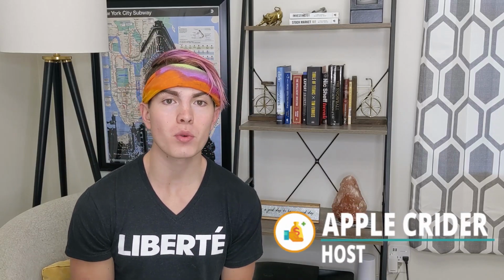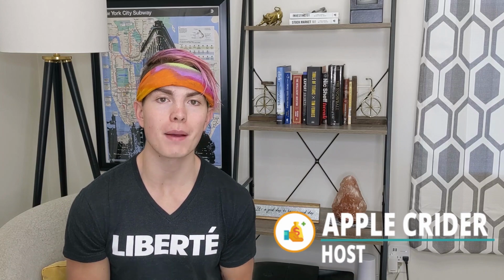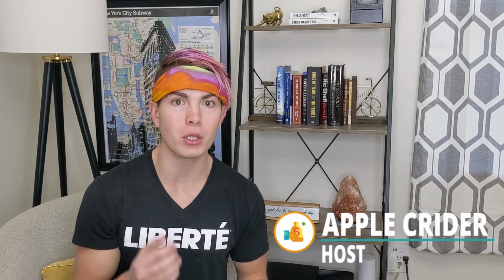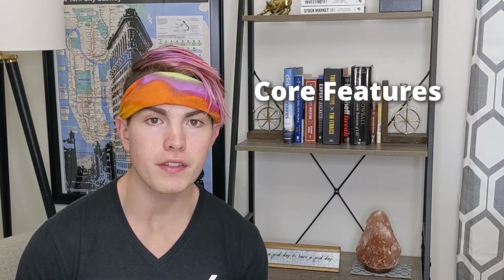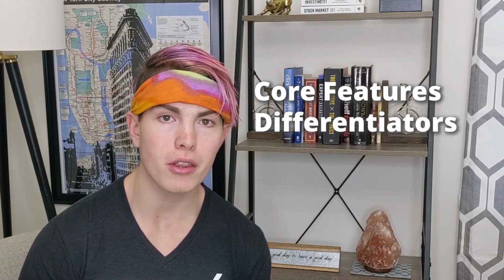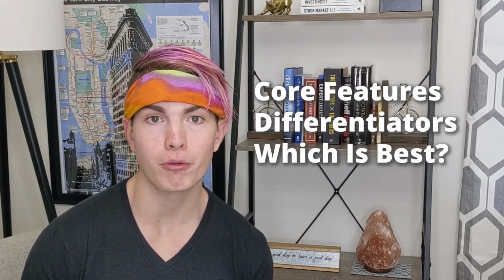In today's comparison, we're breaking down the two popular investing apps, M1 Finance versus Robinhood. These are currently two of the most popular investing apps and are primarily tailored at the newest generation of investors. In this comparison, we're breaking down the core features of each platform, what sets them apart from each other, and which one is going to be right for you.